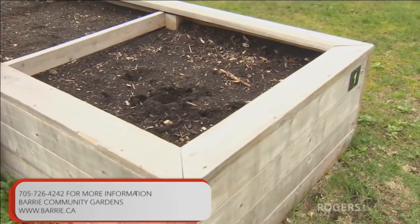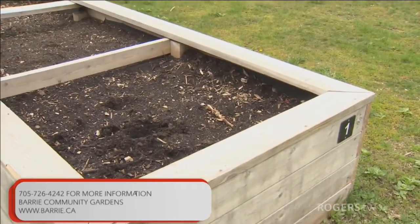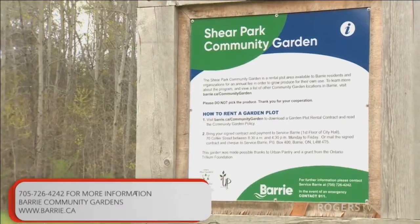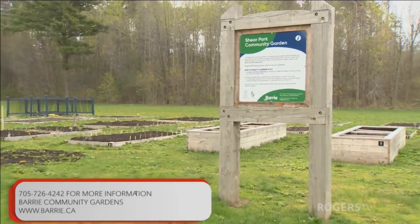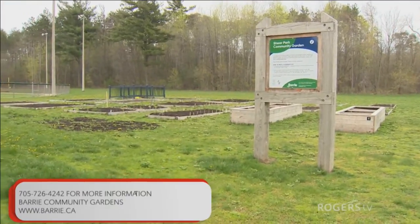So we have 4 allotment gardens currently in the city of Barrie. We have the Sunnydale Community Garden, the Sheer Park Community Garden, where we're standing right now. We have the Eastview Community Garden, which just opened last fall, and the other one is the Golden Meadow Park Community Garden. Community gardens in Barrie are focused around an allotment approach. We have 4 gardens currently, and they offer an opportunity for people to come and rent a garden plot for the season for $20 for a single plot, $50 for a double plot.